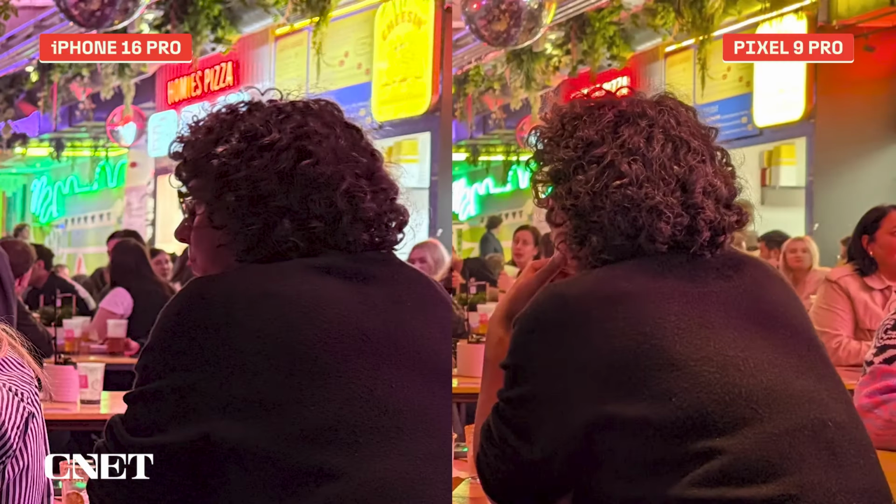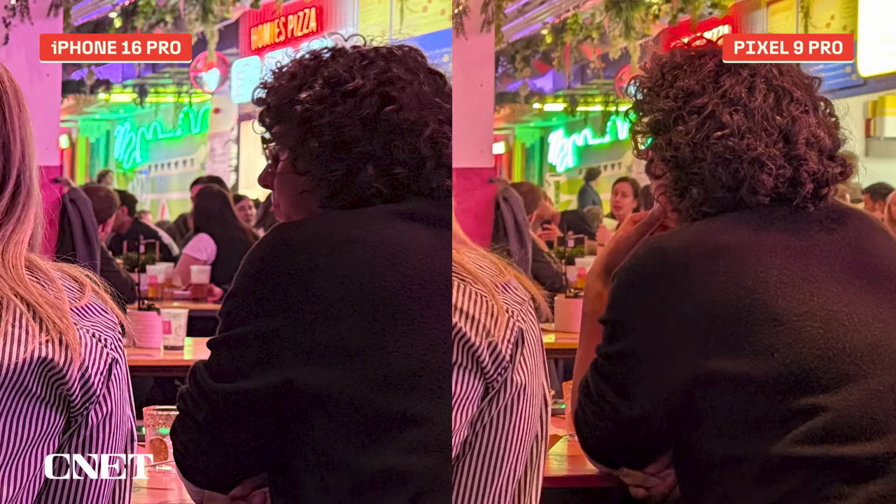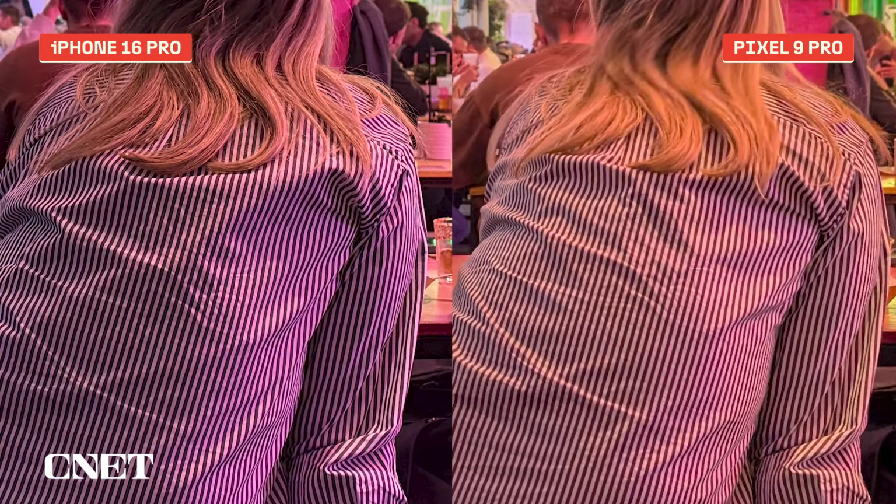But then, the person's hair in the foreground looks a little brighter and sharper on the Pixel. Yet zooming into a different part of the same scene, it's clear that the iPhone has made this person's shirt and hair much sharper than the Pixel was able to do. So overall, it does feel like a victory for the iPhone, but it really is quite close here.